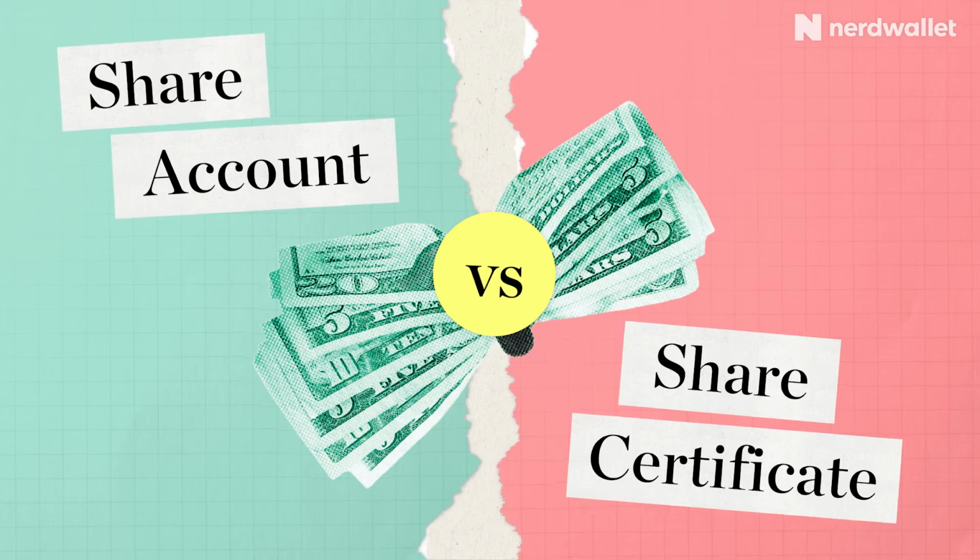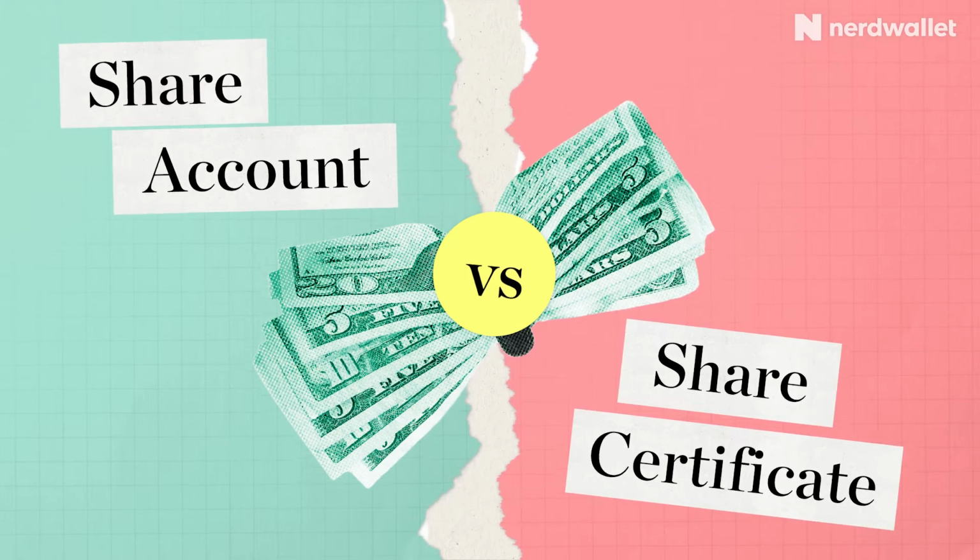I joined a credit union in my teen years, and they were always talking about share certificates or my share account and just other words that didn't make sense to me. So I did what anyone in my position would do, and I ignored them. But obviously I'm a finance nerd now, and I've learned that there are actually some pretty big differences between these savings accounts at a credit union. Let's decide which might be the best fit for your savings goals.